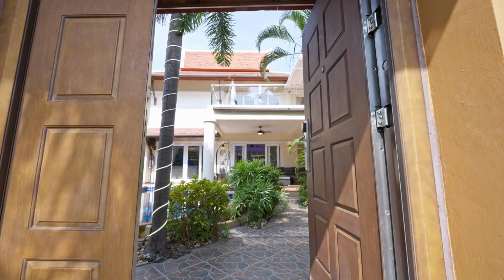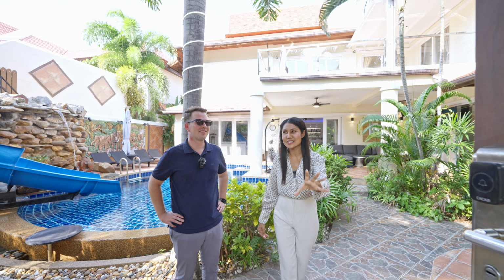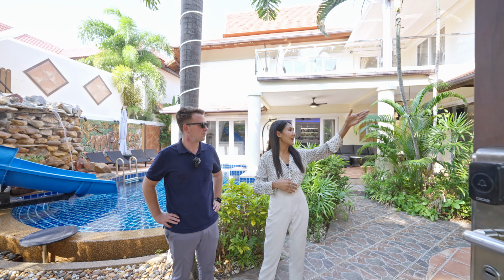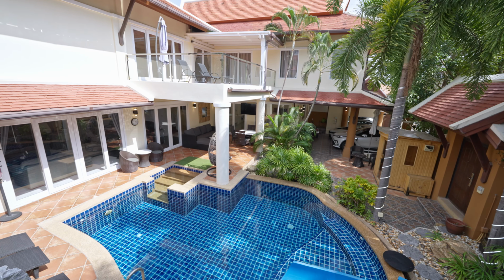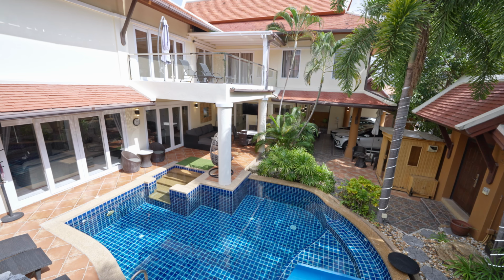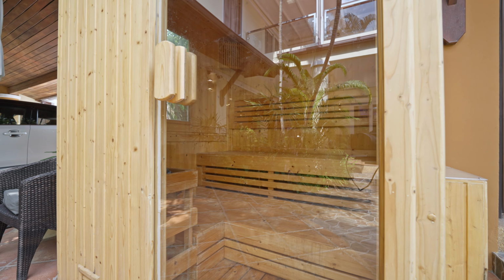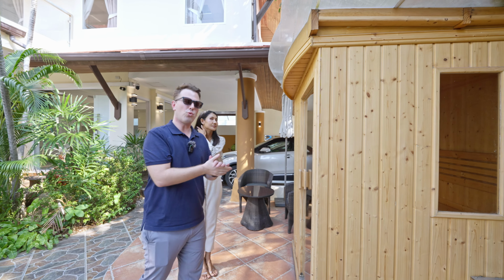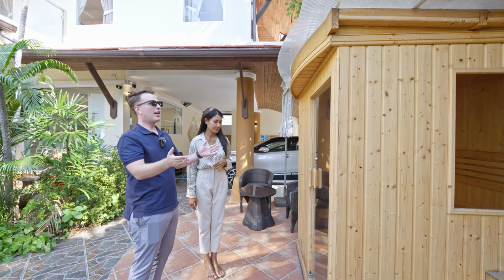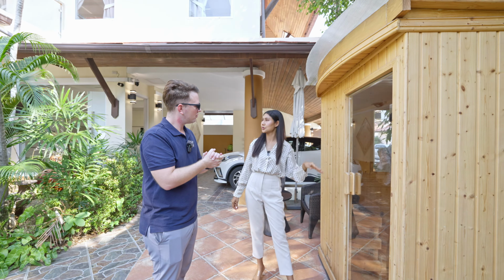The entrance doors here are quite thick and good quality. You have the entrance door here for walking in, and on my left-hand side is the garage door, where you can park 2 cars. Before we come to the garage, we have a sauna, which was recently installed during COVID time, in 2020. It's an outdoor sauna which you can probably fit 3 people into.